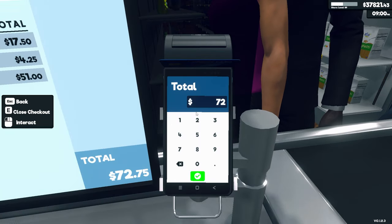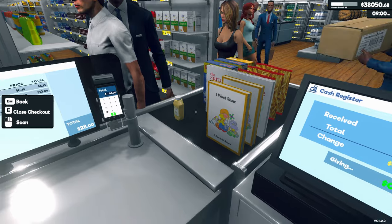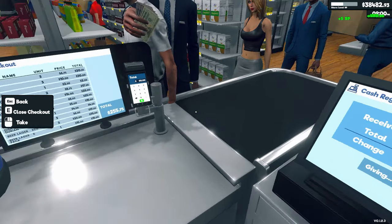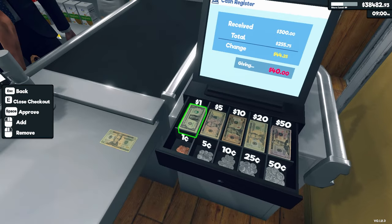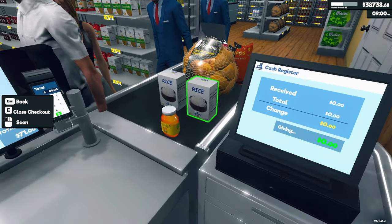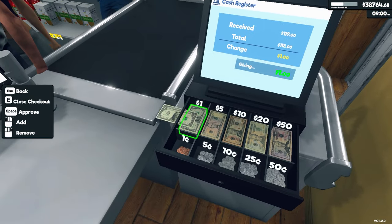72, 75. Have it going. All right, there we go. Damn, this guy's getting a lot. Oh, I love it. 255. That's what I'm talking about. 4425. Have it going. Hey, there she is. How's it going? Boom, boom, boom, boom. $1. Have a nice day.